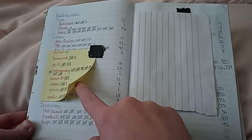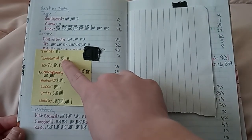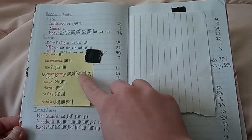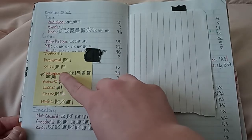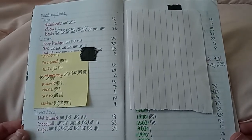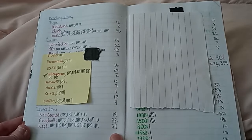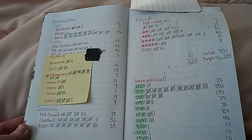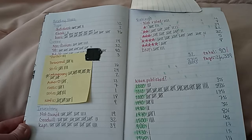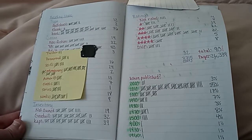I think in 2021 I can fully remove that, but I have 3 thrillers, 7 paranormal, 9 science fiction, a lot of contemporary, 35 contemporaries, 5 favorite authors, 6 classics, 9 series, and 16 nonfictions. Not owned, I read 19, Goodwill 32, and kept 39. Ratings: not rated 4, because in 2020 I read a lot of Shakespeare books for a Shakespeare class, so I didn't really feel like rating them.